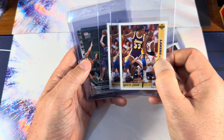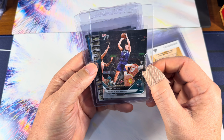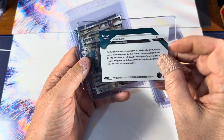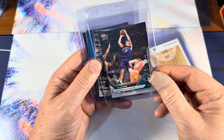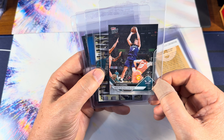All right, this dart here is the rookie card for Con Knipple in the Topps Now. I ordered, I don't remember, 8 of these. This is card number 97. My Band-Aid's coming off. Fastest to 100 threes in history. I think it's going for about $150 right now in a PSA 10.